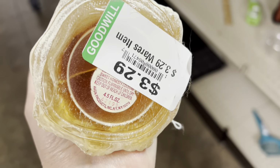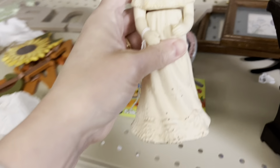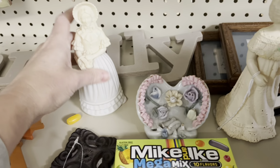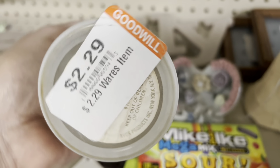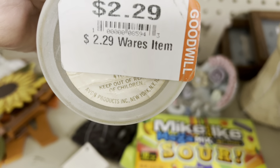Now, I thought that this was a sweet little find right here, these little Avon perfume bottles. I know a lot of people that collect those, so I thought it would be fun to kind of give you an up-close look just to show you that, yes, these things are still out in the thrift stores.